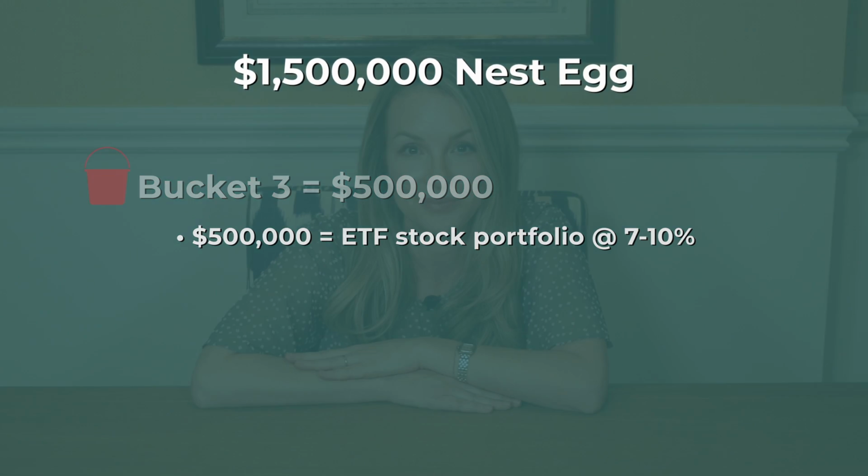The yield from bucket 2 will automatically replenish bucket 1, so you can stave off pulling principal from bucket 2 for as long as possible. Every 10 years, you will trim bucket 3 to replenish bucket 2. This allows you to enjoy your retirement without the stress of the stock market gyrations impacting your ability to fund your lifestyle.